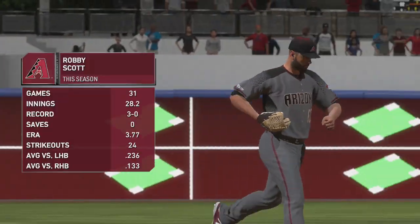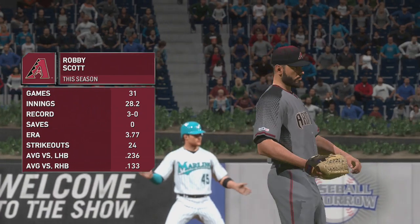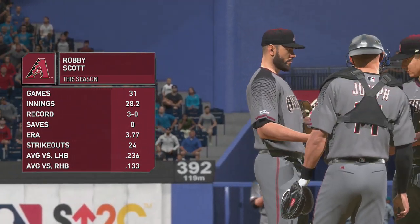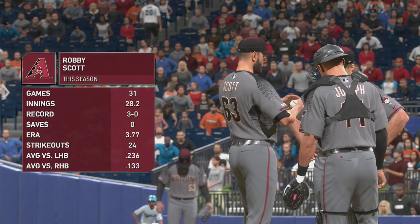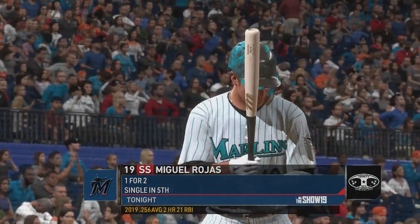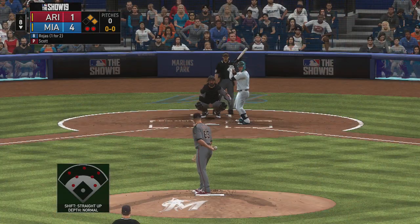Robbie Scott trots in from the bullpen here as he inherits a tough spot with 2 on and 2 away. Number 63, Robbie Scott. Miguel Rojas will be his first assignment here as he'll face him with runners at first and second and 2 away.